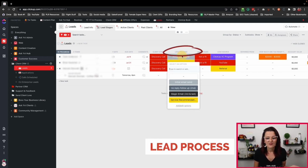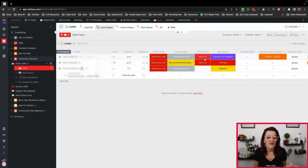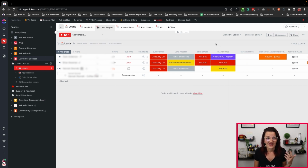What is that lead process? I have a specific flow on that lead process of my initial email. They didn't reply. Cool, you don't want to work with me? Fine. Now the email doesn't sound like that, but that's pretty much what it says. As well as, okay, cool, we are done. Service has been recommended. But we also have lead stages, meaning lost, keep warm, referred, not a fit, need some tech help, that kind of thing. As you see, we need to mark these complete and send those off because they just went quiet.